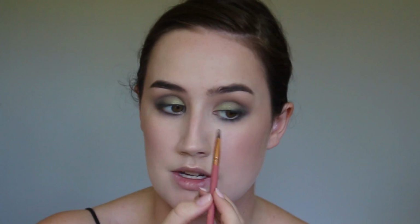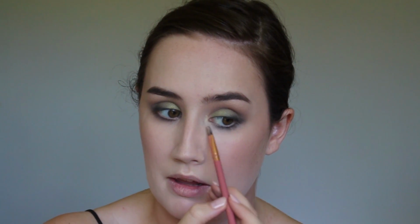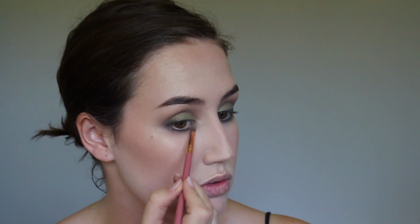And to finish off the eyes, I'm gonna take that first golden brow bone shade on a little brush, and I'm just going to apply that to my inner corner just to really draw attention to it and brighten it. The shade is really impressing me because that does not look like it would be bright on my skin tone. But as you can see, it is like shine baby shine, super duper bright.